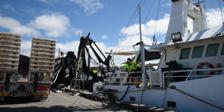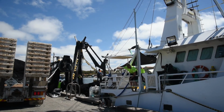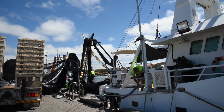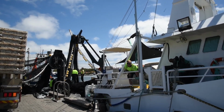This is a new net. Is this a new net? Yeah. Be worth a few dollars? And where do the nets get made? A lot of them in Vietnam. Oh, is that right? Yeah. Wow.